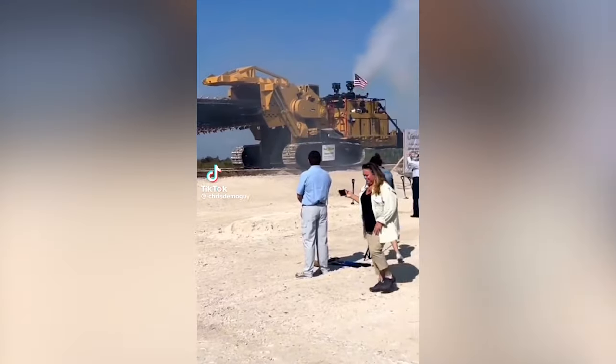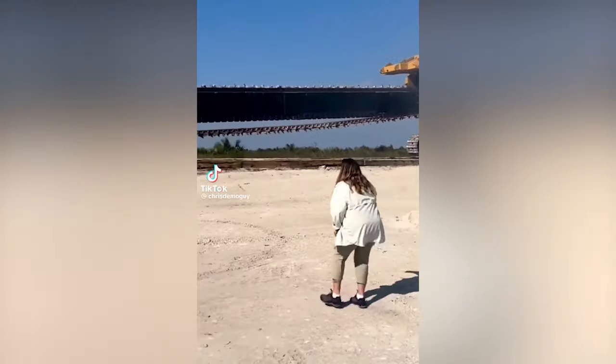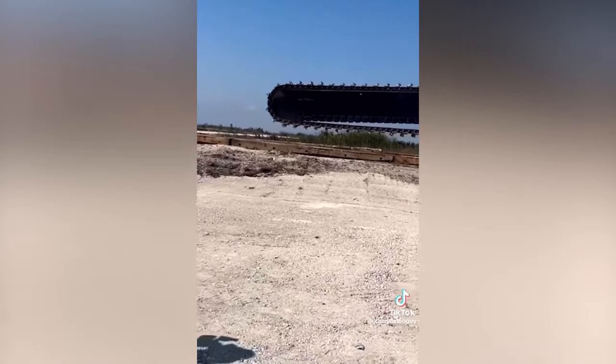You could call this the world's largest chainsaw, but it's not cutting down trees, it's carving up the earth itself.